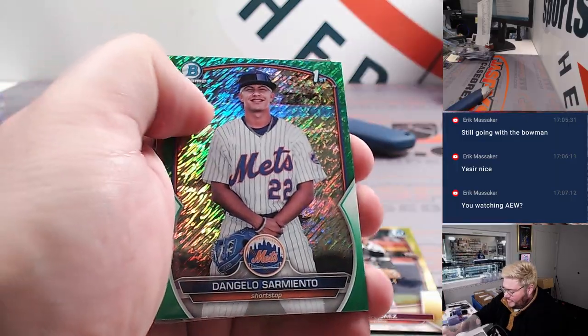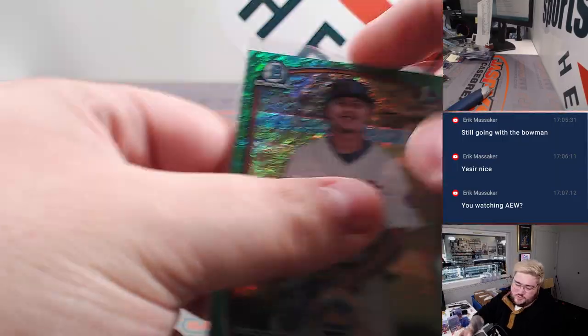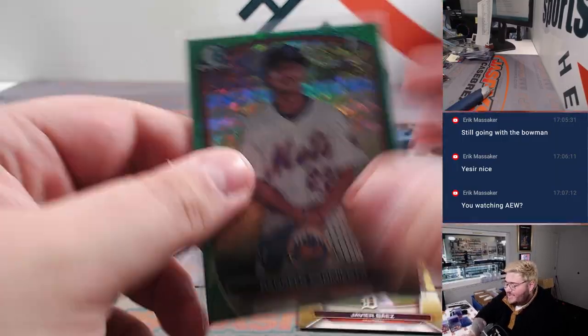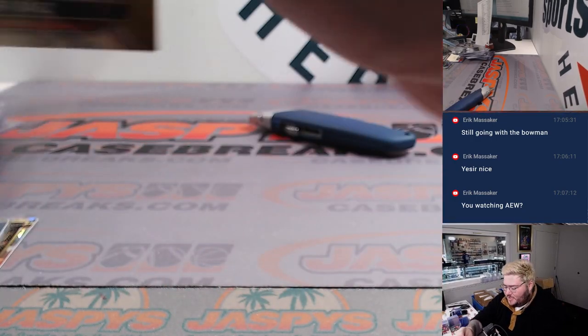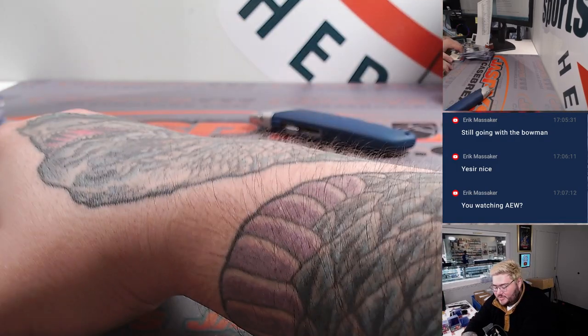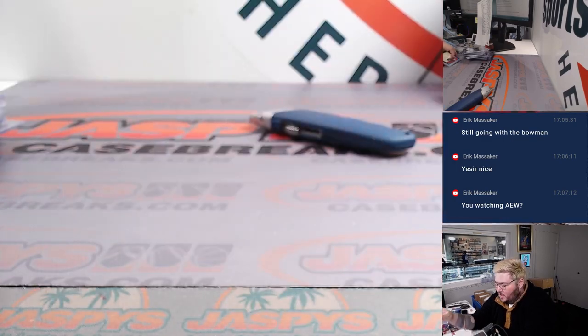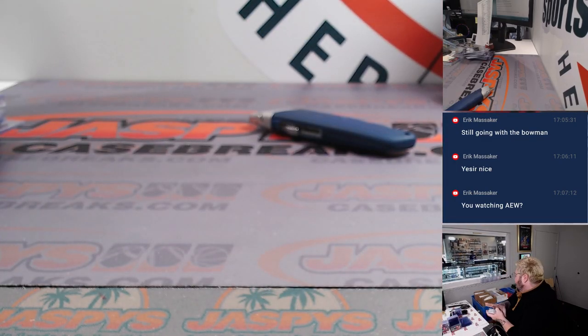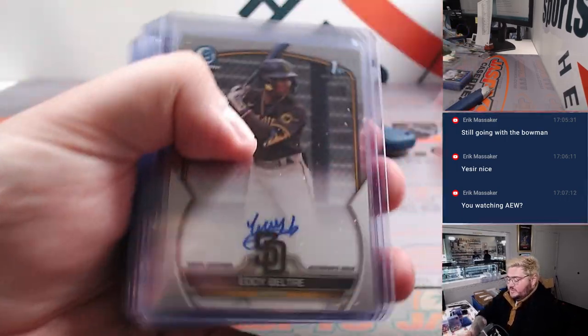Green Shimmer, D'Angelo Sarmiento, going to the Mets, one more for Armando. 60 out of 99 for Sarmiento. There we go, nice case. Some big, big names on the auto, some nice parallels, some low-numbered stuff. I'll do a recap of the autos and some of the bigger parallels, and then do the randomizer for those two World Baseball Classic cards for the two on the checklist.